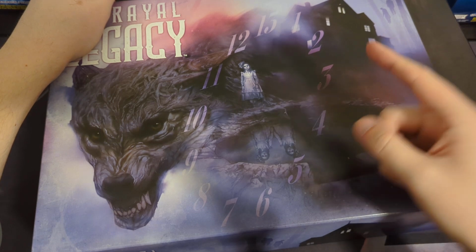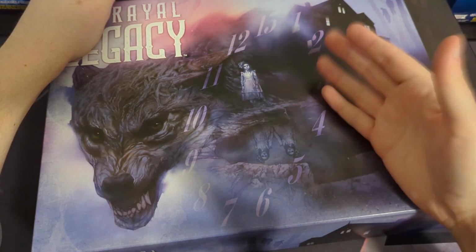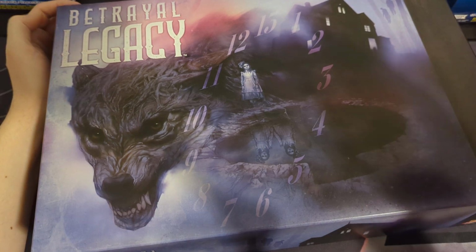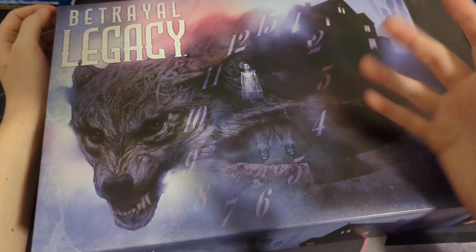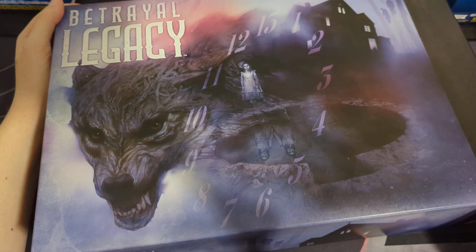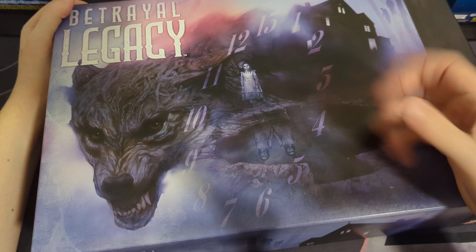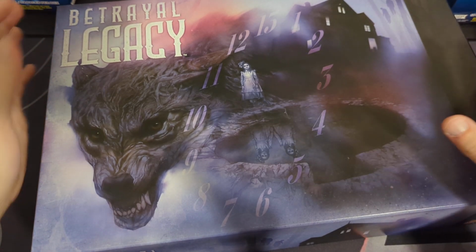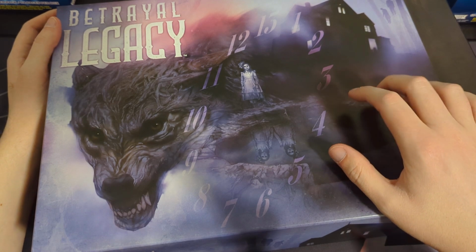After playing this, my brother-in-law also had Aeon's End Legacy, so we played through that. And I'm like, you know what? I want to get these kinds of games and have my own adventures. So yeah, we certainly did. So there you go, Betrayal Legacy. That's the full Betrayal at House on the Hill stuff that we have at home.